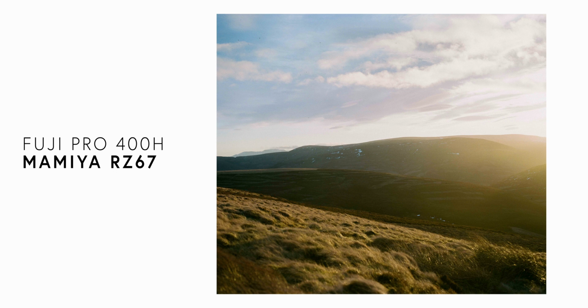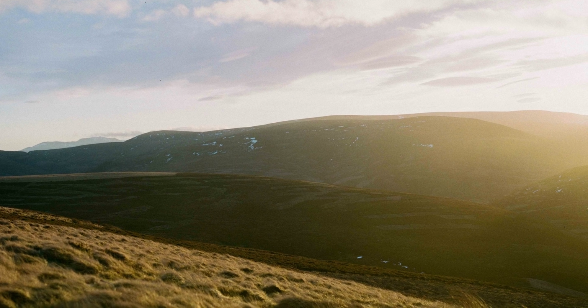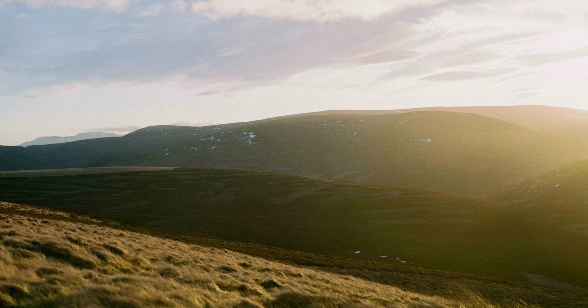I just felt like I was let down by Fuji Pro 400H. And the way that it rendered color, it was just not accurate and muted. It was as if somebody had made Vincent van Gogh colorblind and turned it into a film stock.